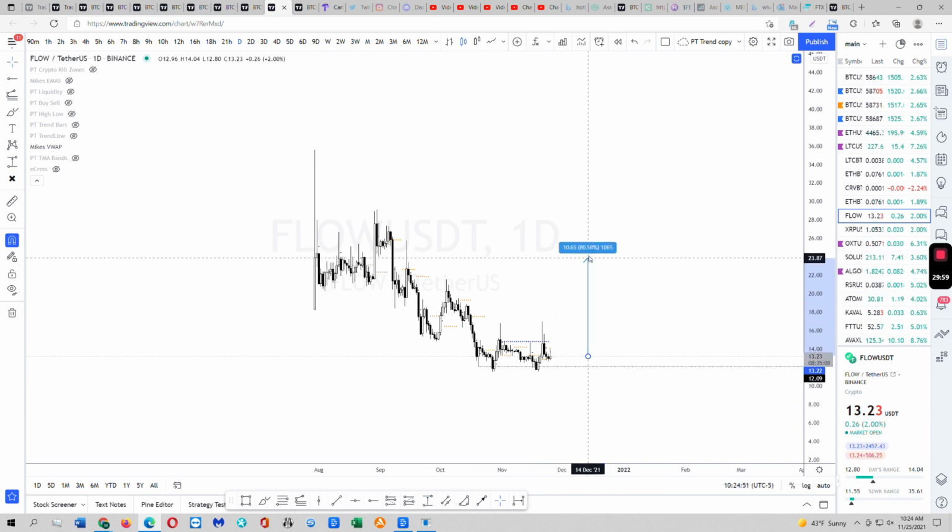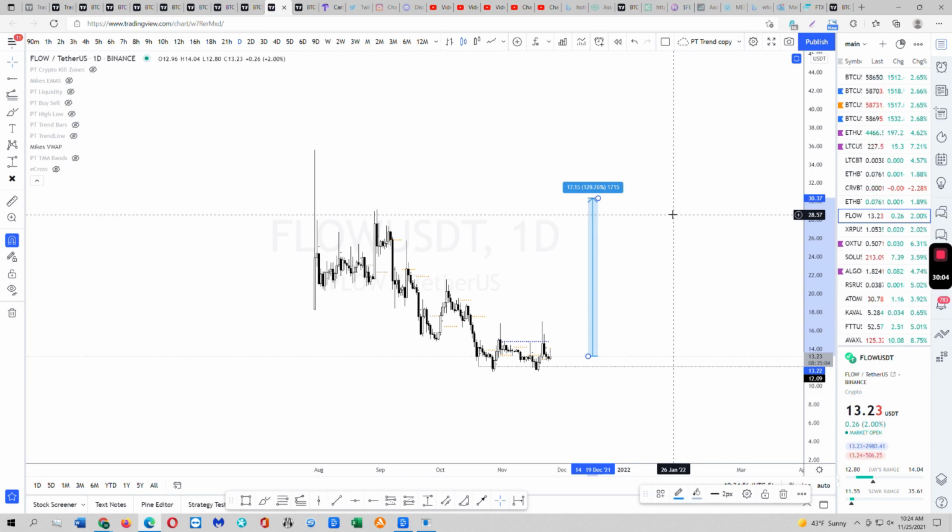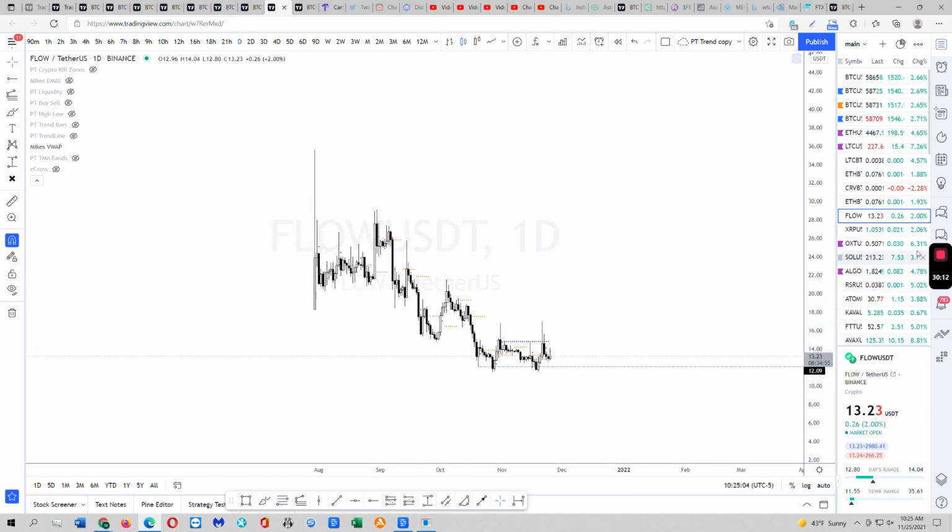If I can get my $30, that's at least a 2x, right? In the bank, I don't care if this takes 6 months. In the bank, what am I going to get in 6 months? So I have my money parked in Flow. I don't even care, I'm not even looking at it.